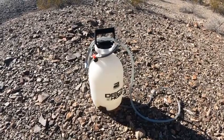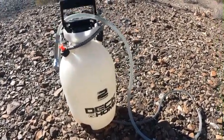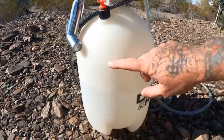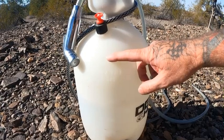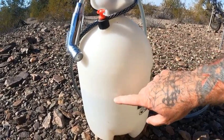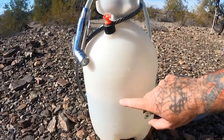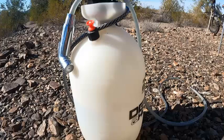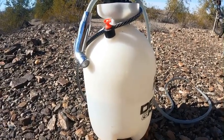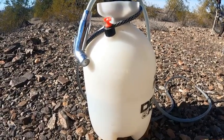So in case you're wondering how much water I used, this is a 2-gallon container, and 2 gallons is like right there. I had it probably filled slightly above 2 gallons. And now it's slightly below a half gallon. So it really don't take that much water. I usually get about 2 showers out of 1 bottle and still have a little left over.